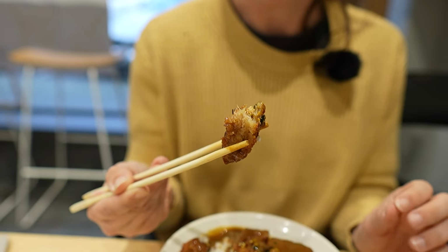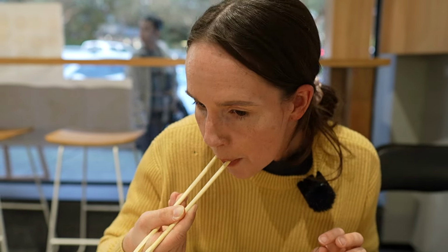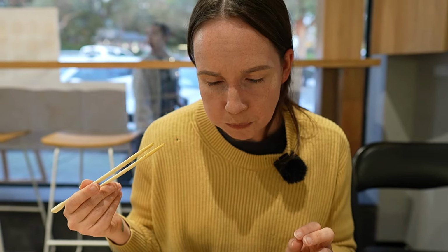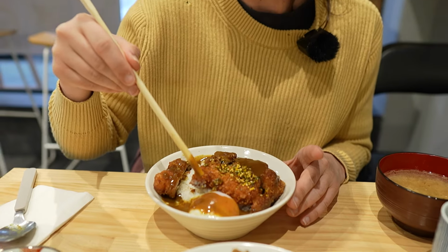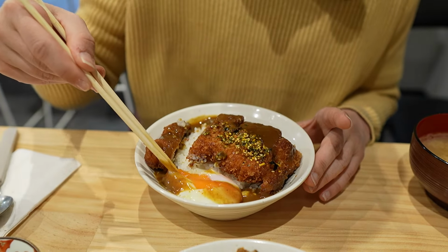Okay, so it's not too thick, not too thin. It's got that juiciness of the chicken. Not too sure what piece of chicken they've used, but you can taste a little bit of fat in there. And that crispy skin, that has just been perfectly crumbed and perfectly deep fried. Oh yeah, that's delicious. Some naughty action. I'm gonna pop this egg. Oh my lord.